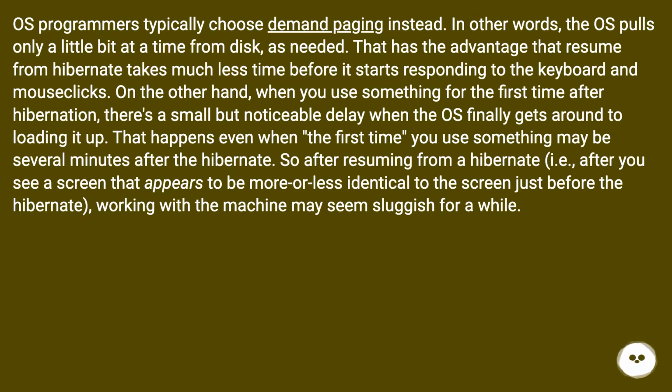That happens even when the first time you use something may be several minutes after the hibernate. So after resuming from a hibernate, i.e., after you see a screen that appears to be more or less identical to the screen just before the hibernate, working with the machine may seem sluggish for a while.